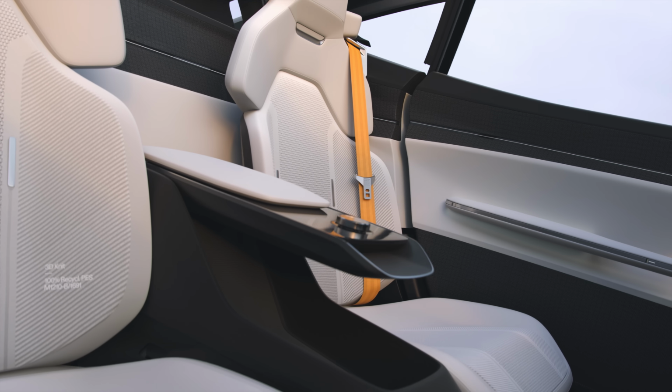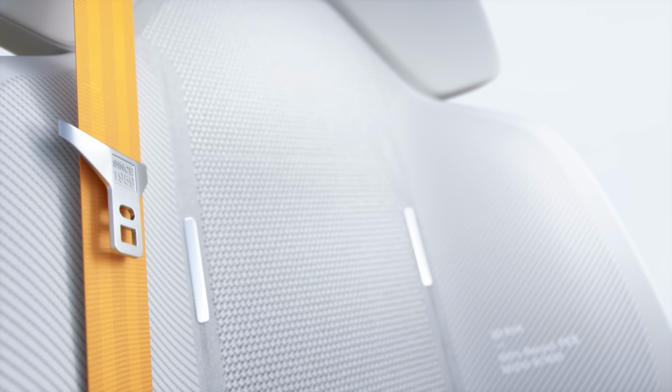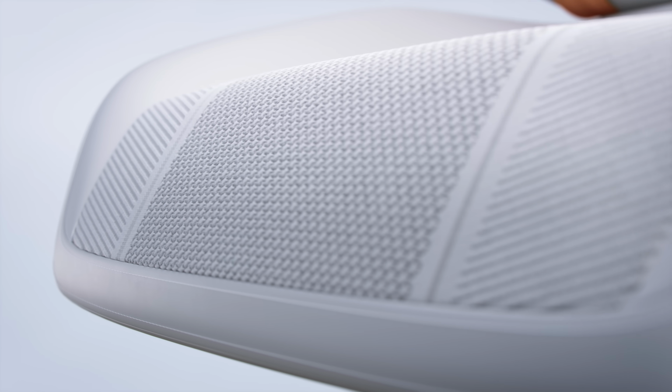Now on the seats we introduce 3D knit material, like it is used in fashion or in footwear industries. It's made out of 100% recycled yarn derived from PET bottles. It's made exactly to size with no offcuts. And that means we completely remove the waste in its production process.